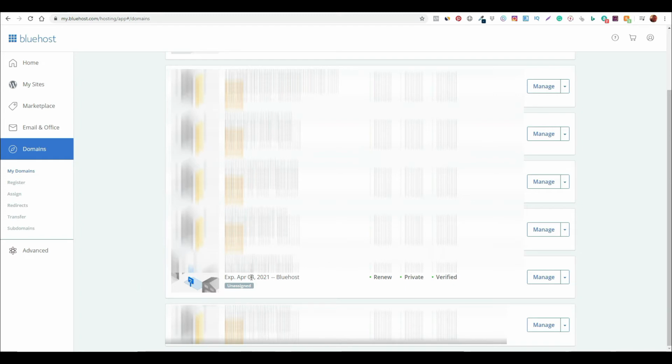And here it is here. Now at the minute it's unassigned, but for the moment, I'm not too worried about that. The domain is on my Bluehost account. It's just, until I can move forward with planning on what I want to do with it next, I'm going to leave that there for now. Because I do plan on rebuilding a new website sometime in the coming months and just rebuild the whole brand basically.